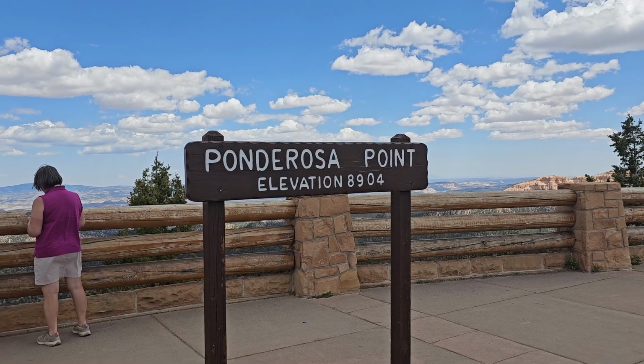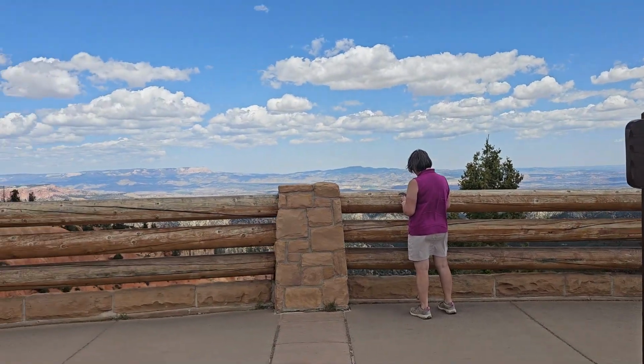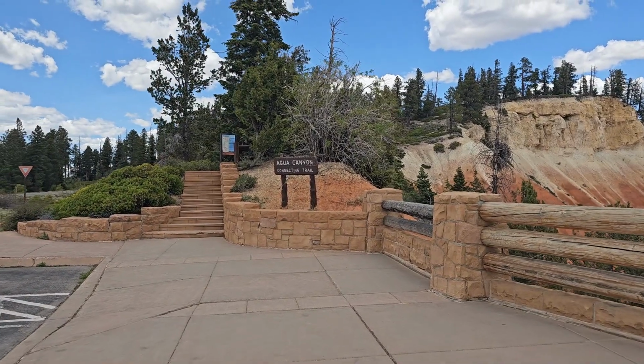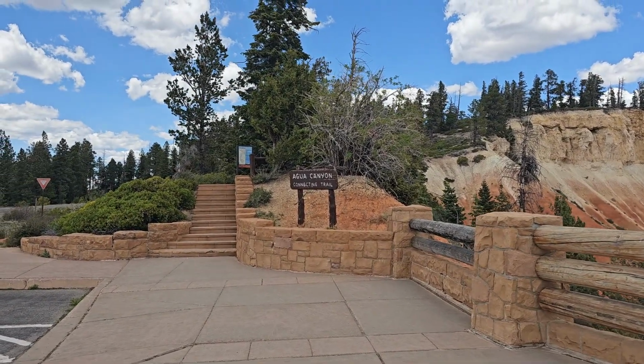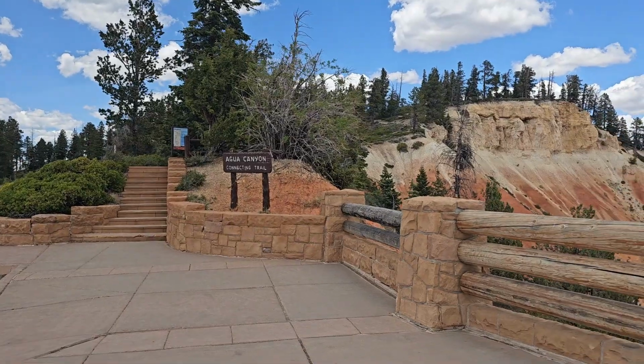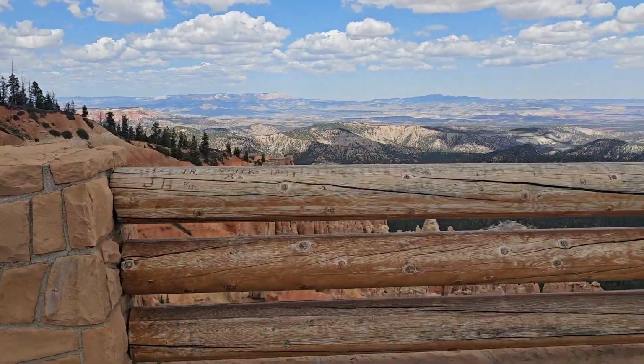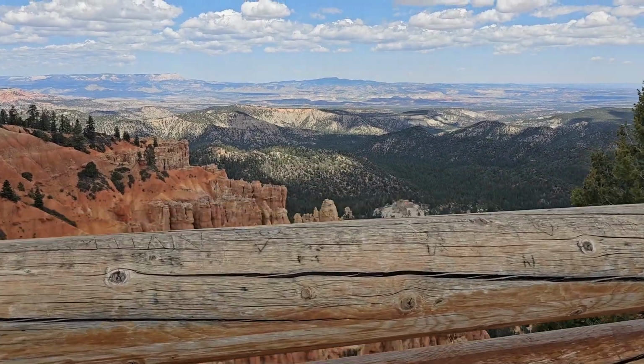So here we go. We are now at Ponderosa Point, recommended by the ranger, and there is a trail leading from here, the Agua Canyon connecting trail. And we're not up for that anymore today. What do we have here?